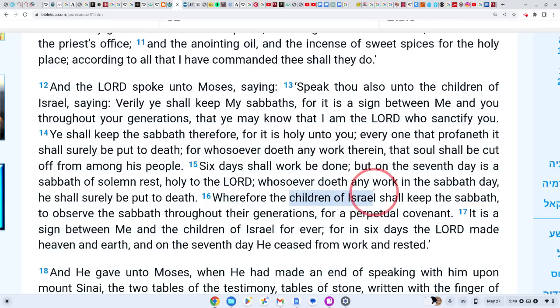Wherefore the children of Israel shall keep Shabbat. We ain't talking about the other nations, the Moabites and them. We ain't talking about the Ammonites and them. Hijacks everywhere, they gonna do it just because you doing it. You understand? You are the light. You are the Israelite. You the light. They follow you. They follow your torch. They follow your flame. You the dragon. You the elements. You the water. You the fire. You the earth. You the ether. You popping off. You got the breath. You got Amah. You got wisdom.